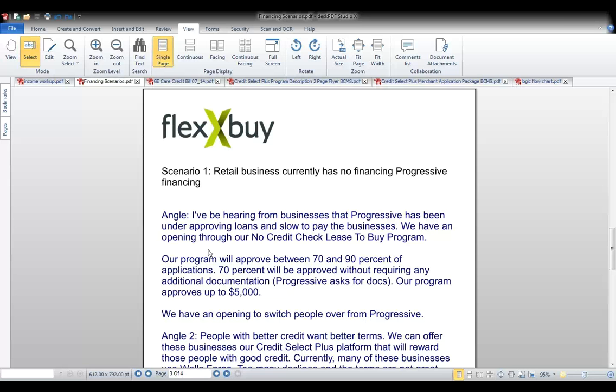So Progressive, and believe me, when I didn't have a product to offset Progressive, I did what every salesperson did. I sold against Progressive in those kind of programs, because in an ideal world, I wouldn't offer that kind of program. It's very expensive, but it has a purpose out there. And here's what I've been finding lately when I'm approaching or speaking to businesses, retail businesses that offer a Progressive. For those of you who don't know, I have some new people on the call. Progressive is a lease to buy program.